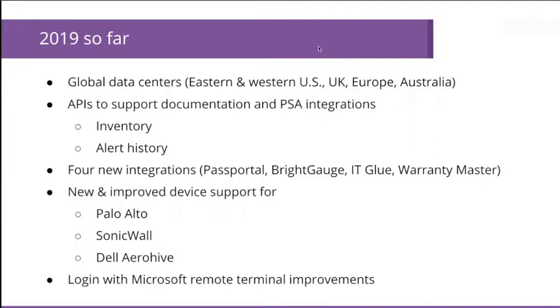And that has obviously powered some really key integrations within our ecosystem, the likes of Passportal and BrightGauge and IT Glue and Warranty Master. I think we've seen tremendous success throughout those already. So there's lots of exciting changes and lots of exciting new integrations there.